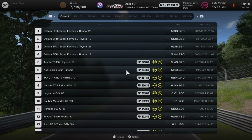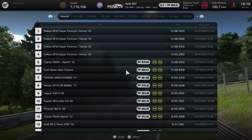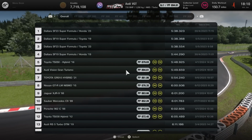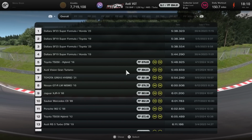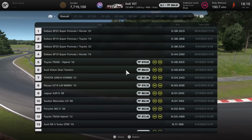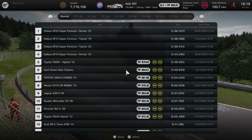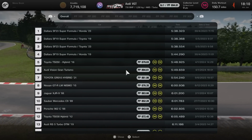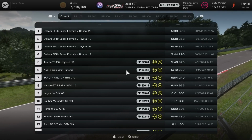In terms of its time though, this is what shocked me the most. Yes, it does have the most performance points by quite a bit, but it also has a ton of weight on there, and usually with these VGT vehicles they just naturally seem to fall off the pace. However, the Audi VGT currently sits second overall in the rankings and was only just off the Toyota TS050 Hybrid, which we reviewed a few days prior. So certainly a car that has exceeded expectations.